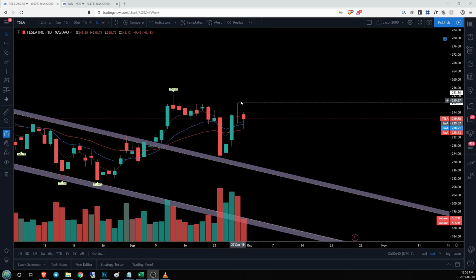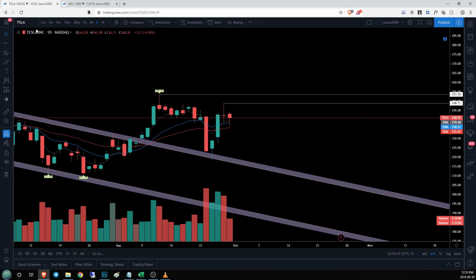Tesla had an indecision candlestick on the 27th, and today we see a little bit of red action here with 5 minutes left to go in the day. But ultimately what I'm looking at is a pullback from a high, which is a lower high in the daily time frame, and we need to be open to the idea that we may be entering a daily downtrend.